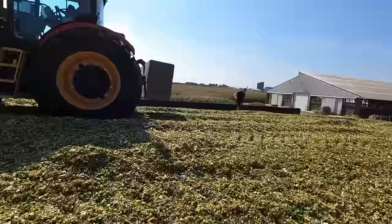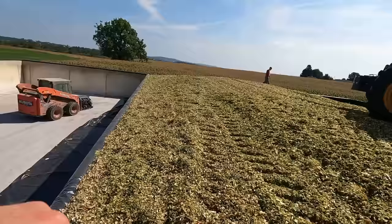Trying to get it full, but not overly full that we can't pack down to the wall, and it's nice for covering. We can actually walk along the side and not have it be super steep. Safer.